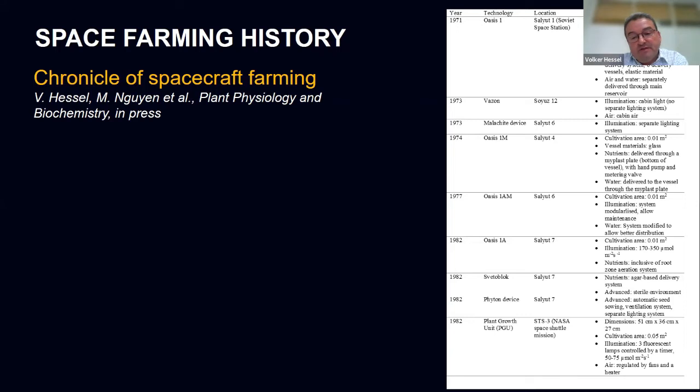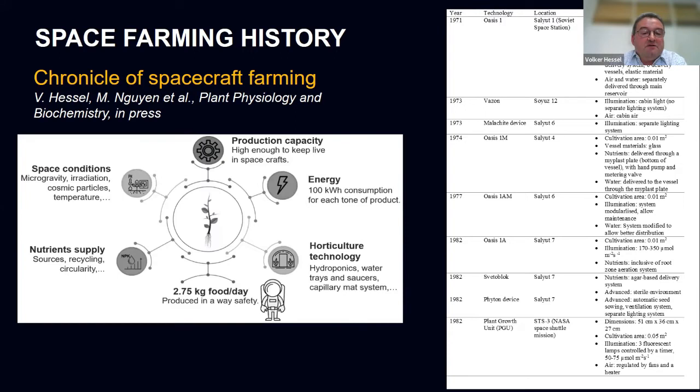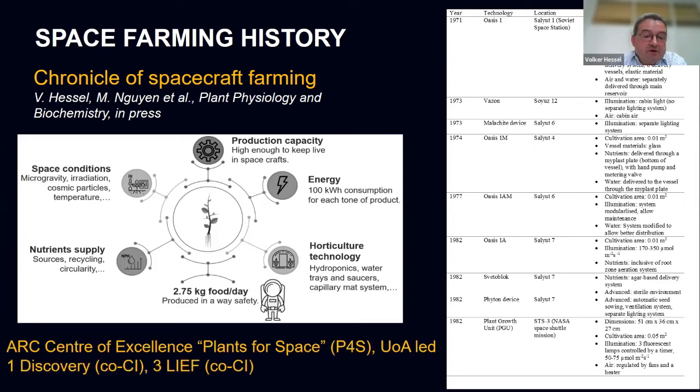And this is a table which is endless. So as you all know, a lot of experiments are done. This is just until 1982, all the space farms which have been made over there. And we gave some thoughts here on how you can increase the productivity, because otherwise you will have to bring 10 glass houses per astronaut, and very obviously this is not feasible.